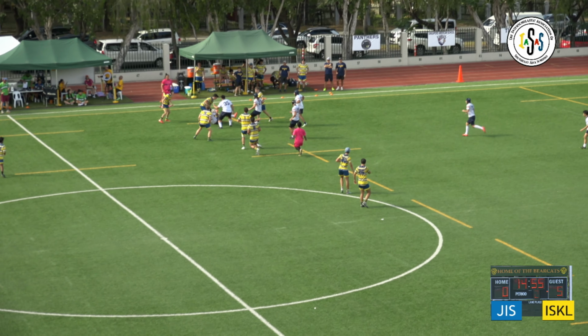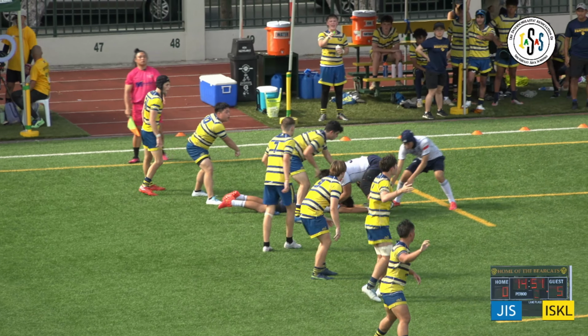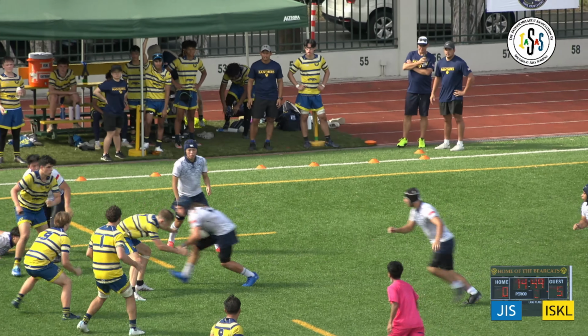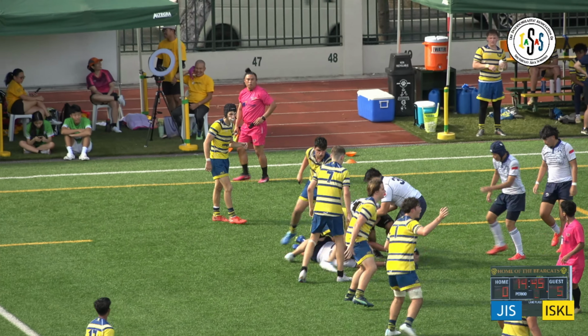Anyway, great take there from JIS off the kickoff. Another one. Look at this defense just pushing out. Oh, look at them. Look at the hand movement, the communicating. Great from ISKL. Boom! Look at the size of this man's legs.